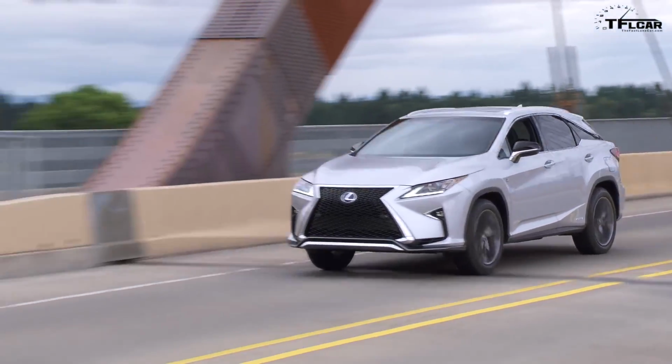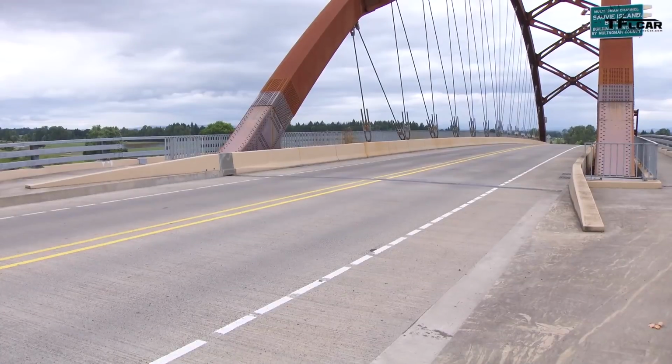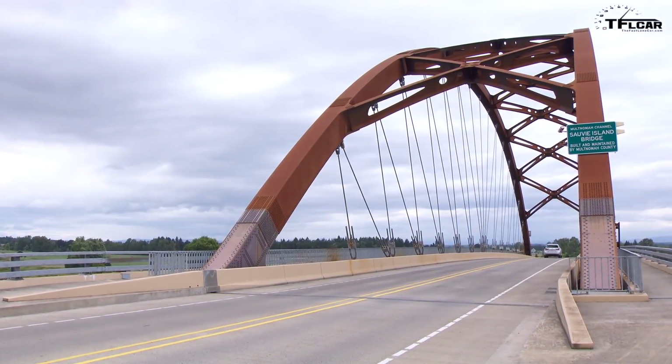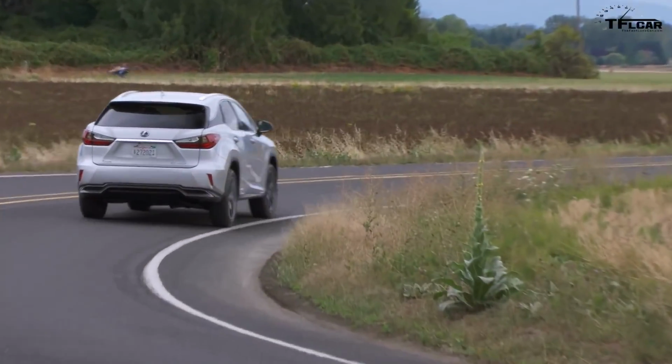Meet the best-selling car in the Lexus lineup. That's right, it's the RX, except this is the brand spanking new 2016 Lexus RX. And as you know, at TFL Car, we make you a simple promise. You saw it first on the Fast Lane Car. We recently had a chance to test drive the 2016 RX, except there's a problem.